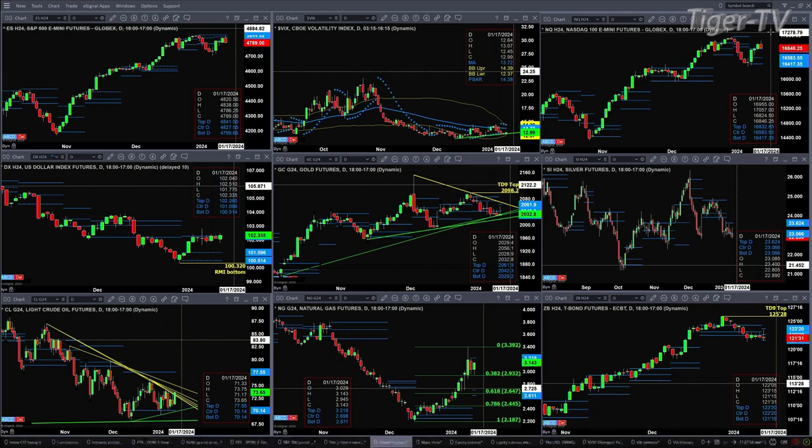You can see that gold still trading within its rising and descending trend lines. We're getting real close to that wedge right there, so perhaps we're going to see a breakout over the course of the next couple of days. There is a new profile that is attempting to form, very narrow. 2029 is support, 2061 is resistance.